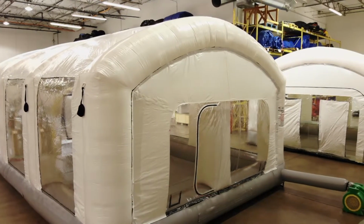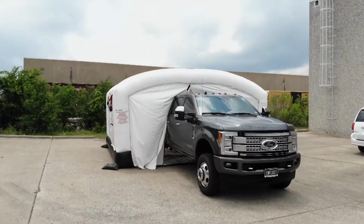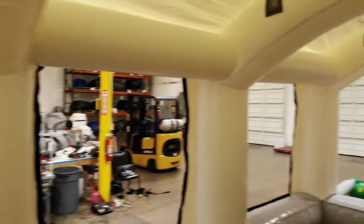So you're not just for somebody who needs a paint booth. This is not just for painters, right? No, it goes as far as car washes, details, ceramic coatings that need that clean environment, window tint. I mean, the uses are truly unlimited.